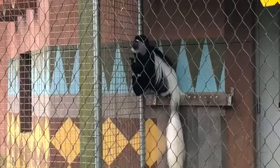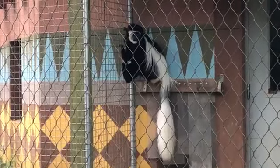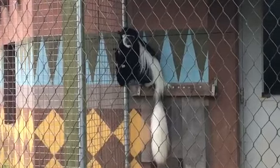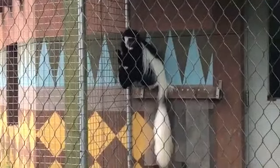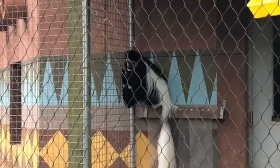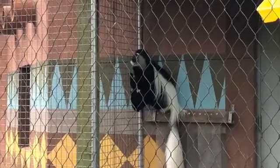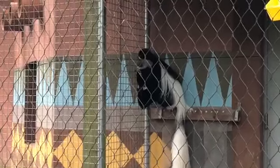This type, which is from East Africa, and then the Angolan black and white colobus from West Africa. And between those two species, I would say that there's probably about 400 of them in AZA zoos. So that is a nice, healthy population genetically here in the U.S. as an insurance population, that even though they're not endangered or going extinct now, 100 years from now, we'll have them taken care of because we've got this healthy population here in the States.